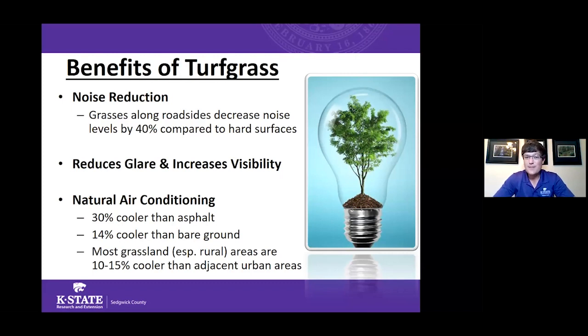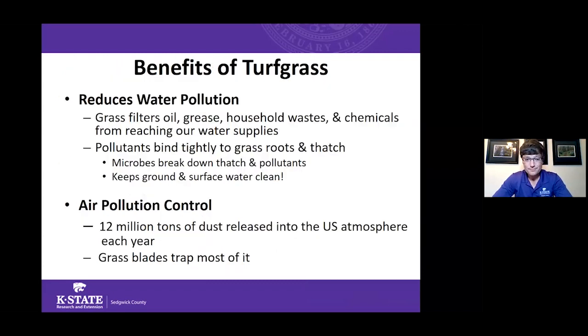And turf grass is even 14% cooler than bare ground is going to be if you had nothing growing there at all. And in general, turf grasses help keep our grasslands at least 10 to 15% cooler than the adjacent urban areas that they border. In addition to that, turf grasses are extremely important for water quality.